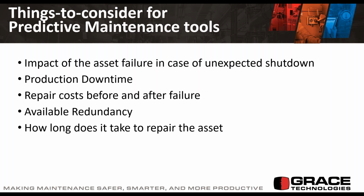So, I mean, it's not going to be an easy task for you to go from a reactive mode to a proactive mode with just a flip of a switch. That's not going to happen, right? So you have to go on a step-by-step basis where you first understand the impact of the asset failure. You need to take a clear inventory of your assets, and then you need to understand the impact of the asset failure in case of unexpected shutdown. So you need to align these two things, right?